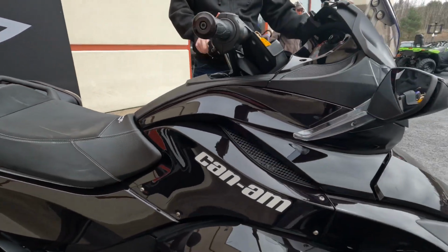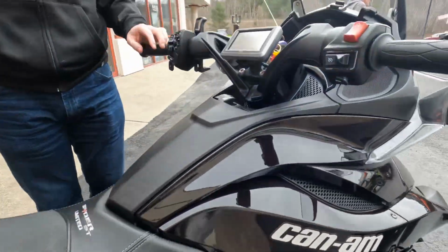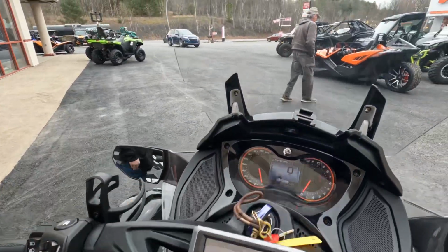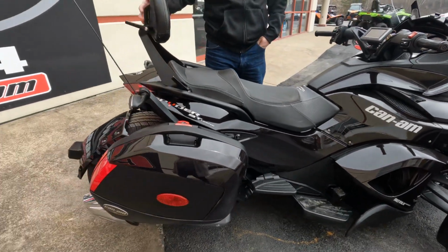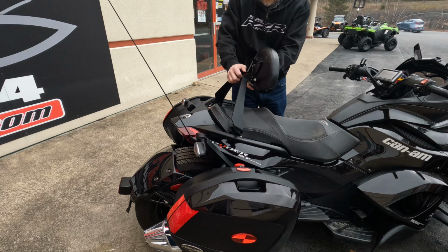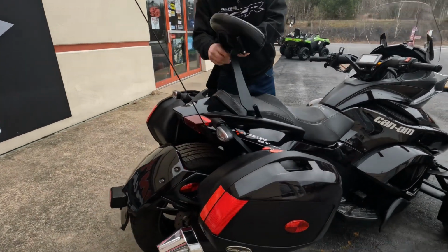Of course, they have the storage up front. You do have the adjustable windshield that has a Garmin GPS on it. The saddlebags, which are removable and lockable. Backrest, which is really nice. What's nice about this is you can even move this forward if you're riding by yourself. So you got that adjustability there.